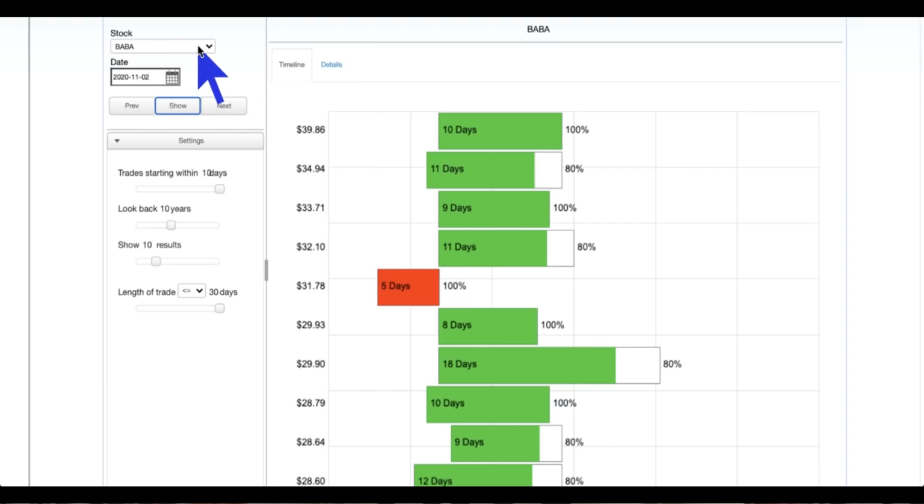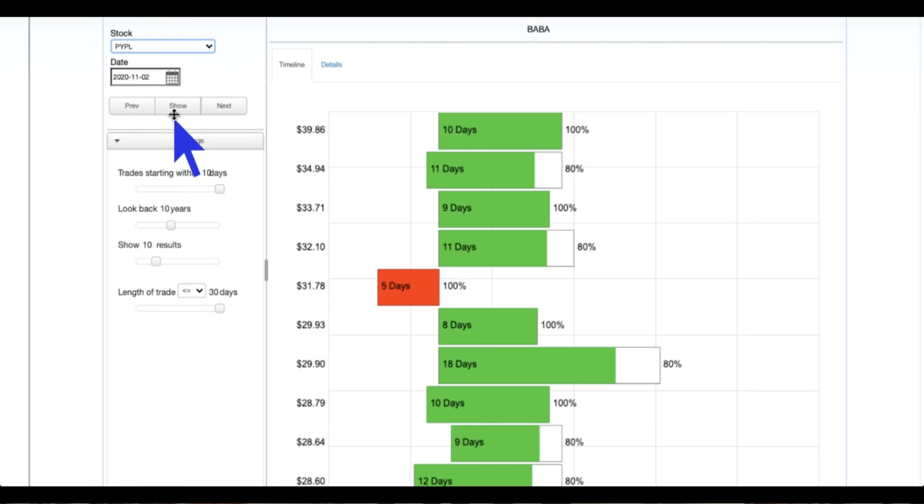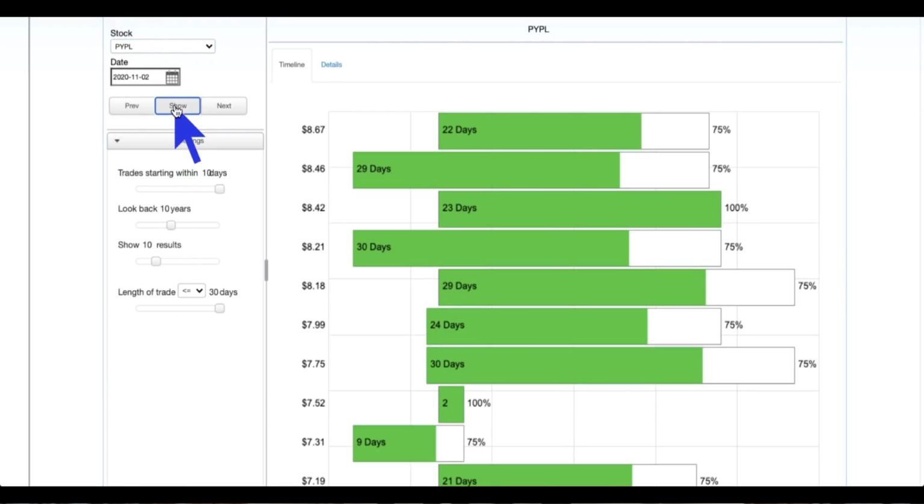The second one we want to look at is PayPal, PYPL. Now that's going to be down the chart a little ways. Another thing I can do is just type it in, and it'll bring it up very quickly. But here we go, PYPL, there it is. Let me click on show with PayPal. And we see 75 to 100% moves to the upside. Some of these are starting within a couple of days from now, and some of them are not starting until 10 days later. But let's take a look at the first one.